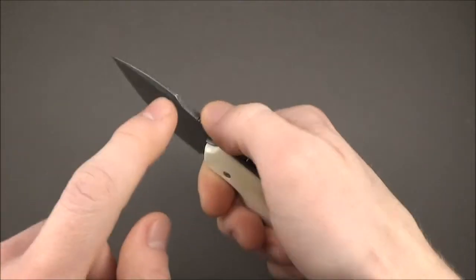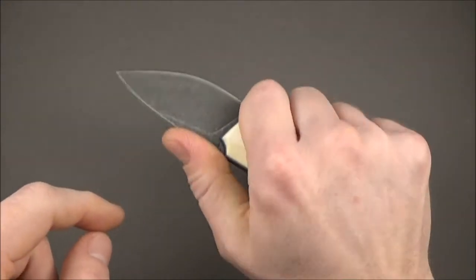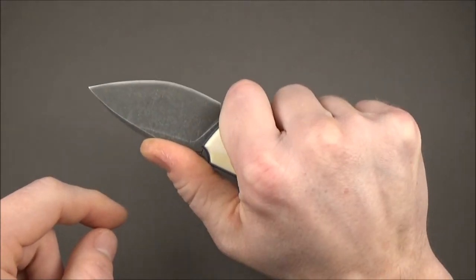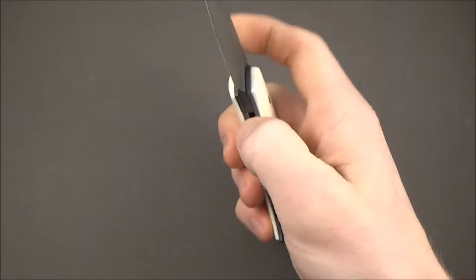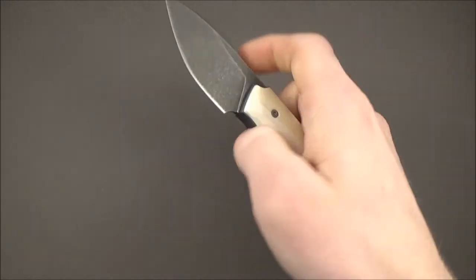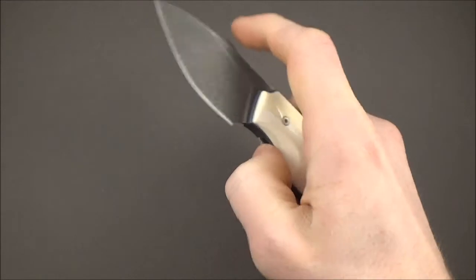So yeah, by the way, this little line there allows your thumb to sit very nicely. So yeah, gorgeous design overall, impeccably executed. Such a pleasure to play with. Extremely addictive. So that's it for the first one.